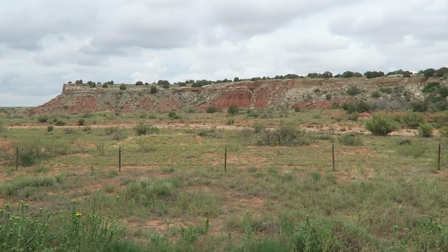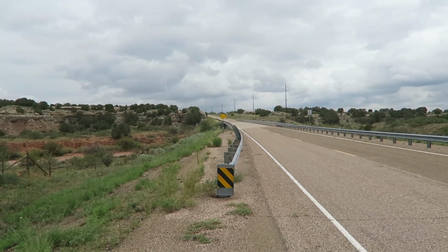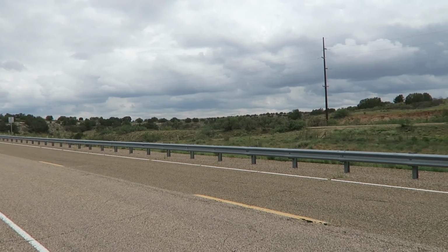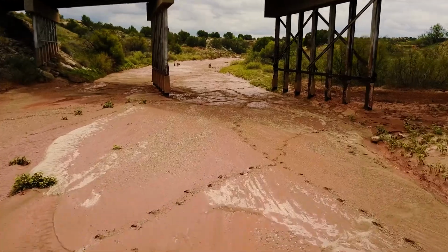Pulled off the road quickly at this really cool red rock area. There's a dry riverbed down there that winds its way back through this way over here. This seems like the perfect thing to explore with my drone.